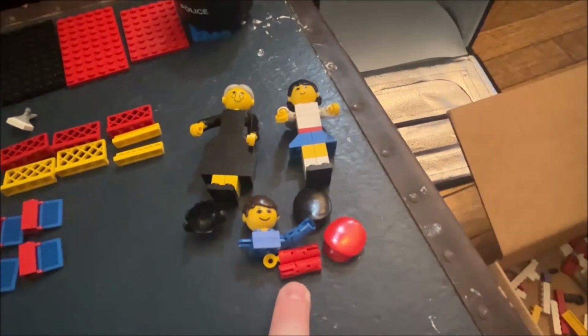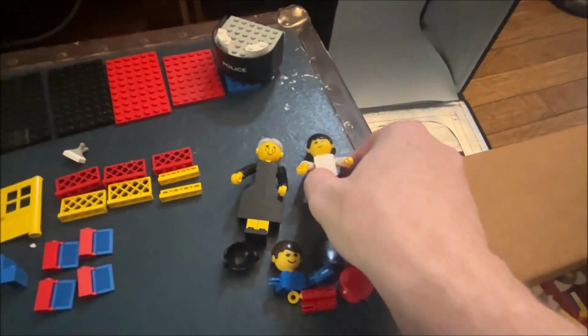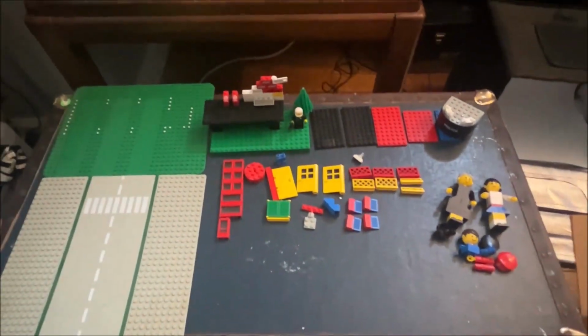So if you ever see these, I don't know if they're that much valuable, but they had about an 8-year run. So really probably not that many of them out there. They're just brick built figures. They're kind of neat, but anyway, those are the parts that we're going to be keeping and then getting rid of that to pay for the day.